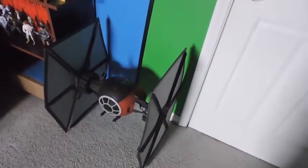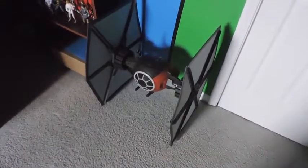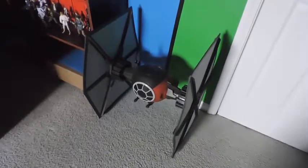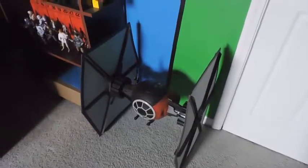To give you an idea where I got this, I ordered it off of Barnes & Noble. I heard on Instagram from Kylo Collector, so shout out to Kylo Collector. You're the man. You basically sent out the news that Barnes & Noble had this big, giant TIE Fighter from the Black Series line on sale for $40 online. Brand new, a steal. I was like, oh my god.